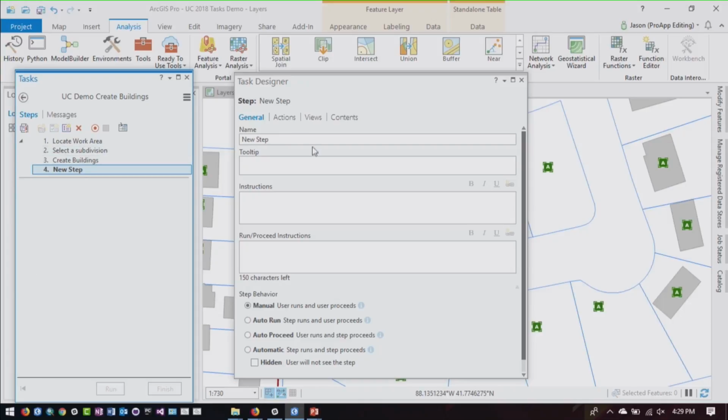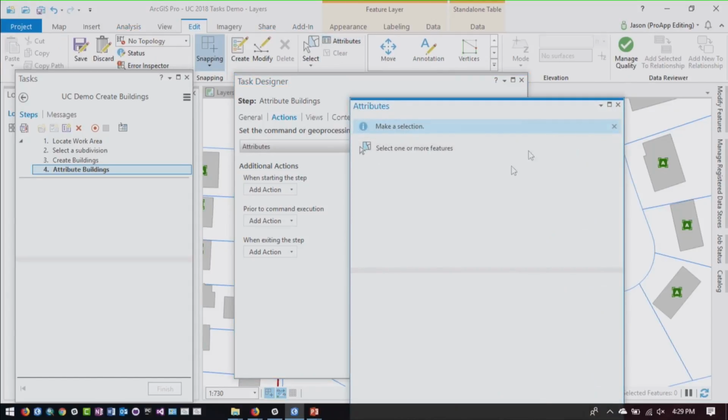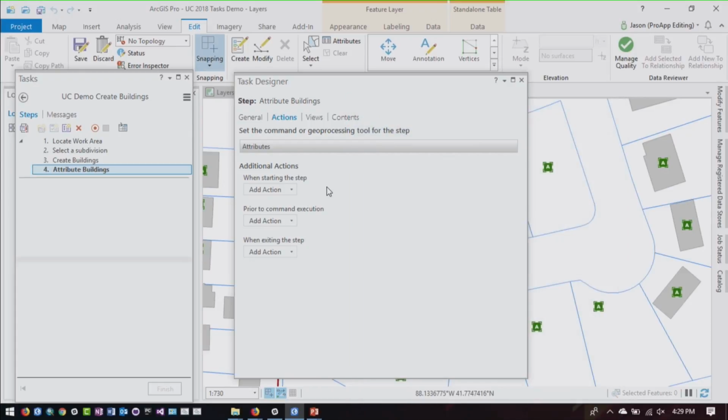All right. Another new step. In this one, we're going to attribute buildings. And I'm going to go ahead and record the attributes pane. And as you can see, when I'm clicking these buttons, they are popping open the window, so I'm just going to close them. And in this step, what I want to have happen is I want all the features that the users created throughout this task to be selected, so that when the attribute pane, which will be embedded, appears inside the task pane, all the features that I created are going to be selected and visible within the attribute pane.